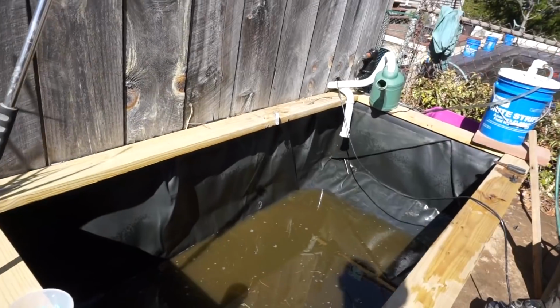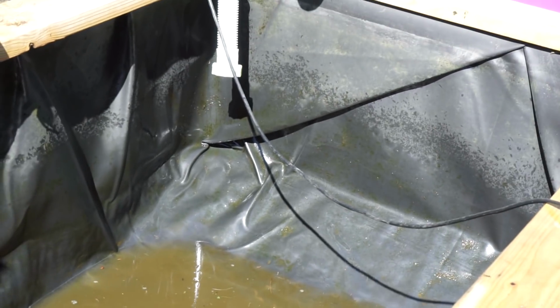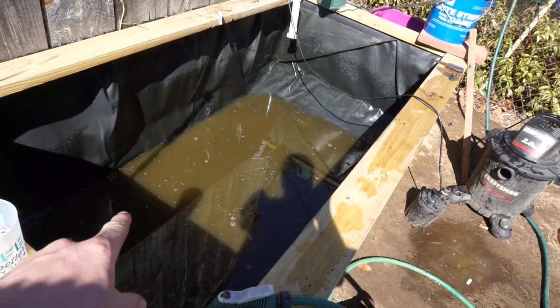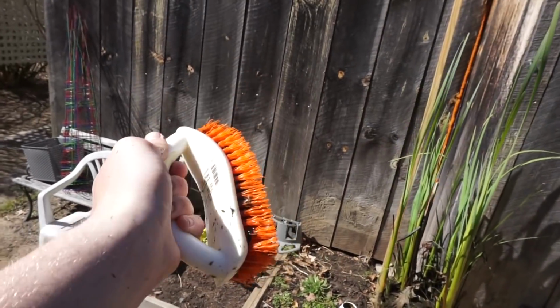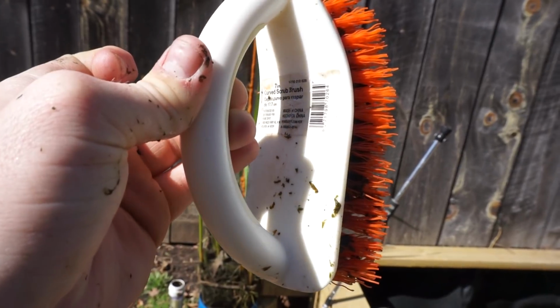So I hopped in, scrubbed the entire inner liner. It's not 100% perfect, but as you can tell, it's like night and day. So the Pops is putting a pump back in here, sucking out the rest of this water. Oh, by the way, I used this little scrubby thing here, and it worked great. I don't know where we got this from. Curved scrub brush, 7-inch, probably from Home Depot or something.